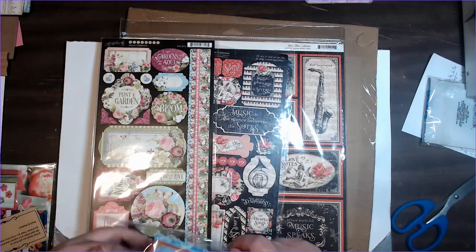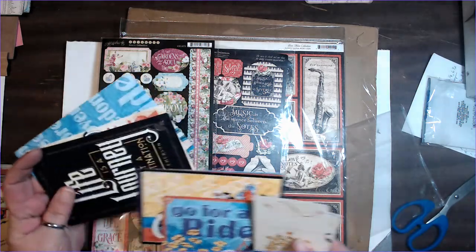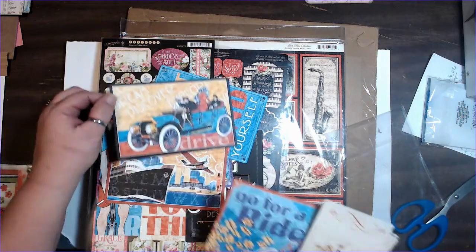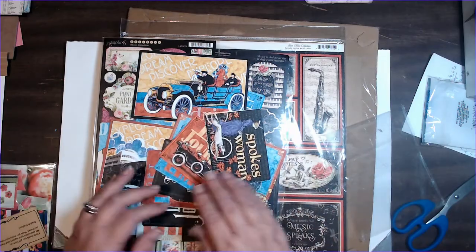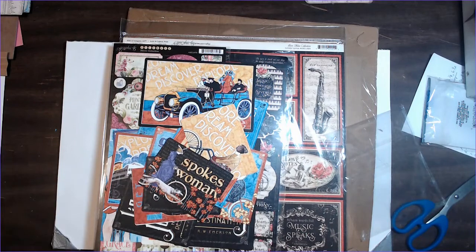These are also Graphic 45, and these are like some of the ephemera cards and stuff. And they're just, you know, kind of cool. And I think this is the Life is Journey set. But I grabbed these, and then I got this little gifty pack.